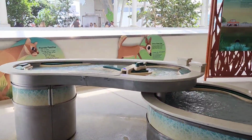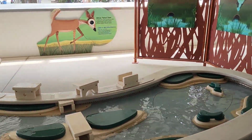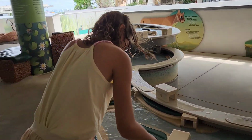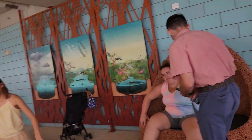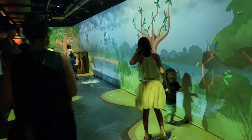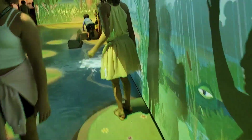It's a water table. This place has everything. How neat is that? I think you can build bridges and stuff. Look, they're showing you the bridges and the way that water runs under the bridges. Oh, and there's one over here, too. This is so neat. Isn't that neat? Look, Sophia. Isn't that cool? There's Owen. Oh, careful!